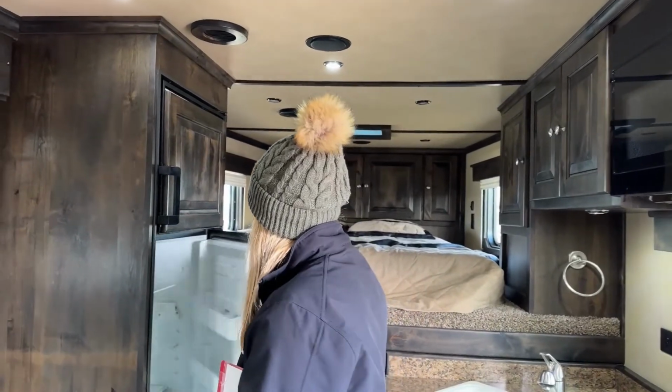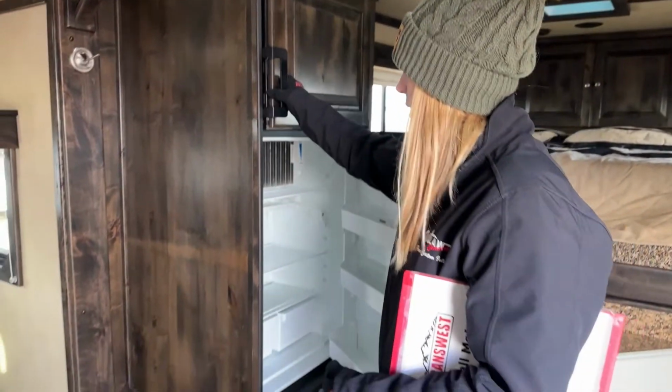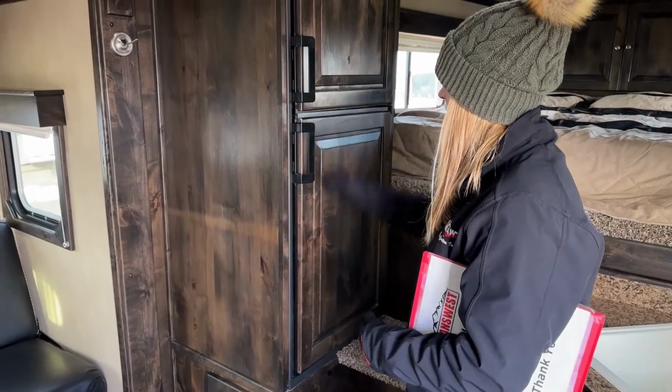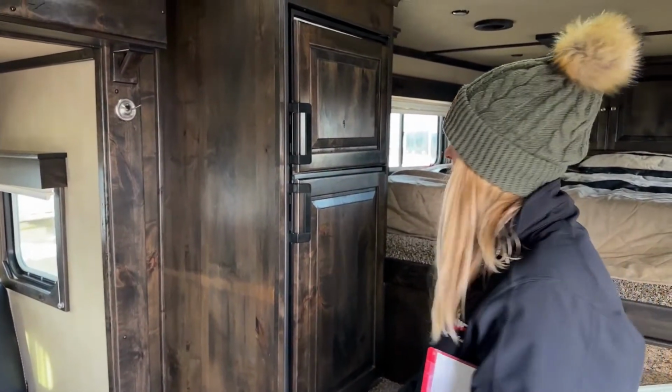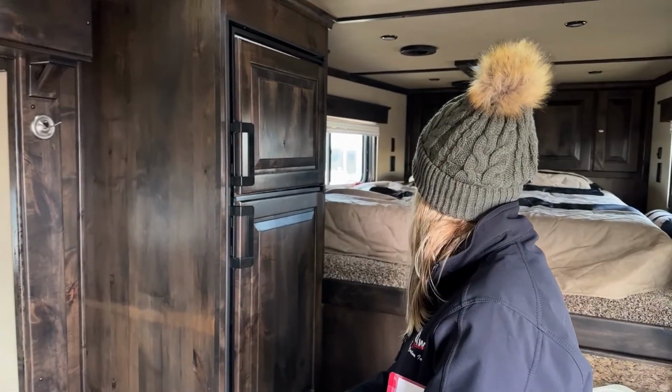We've got a nice big 6.0 fridge and freezer. It's nice that those are separate. A lot of people, if they're going to a show, you want to be able to bring all the food that you want from home without having to tote around a lot of coolers. This is going to give you plenty of space.